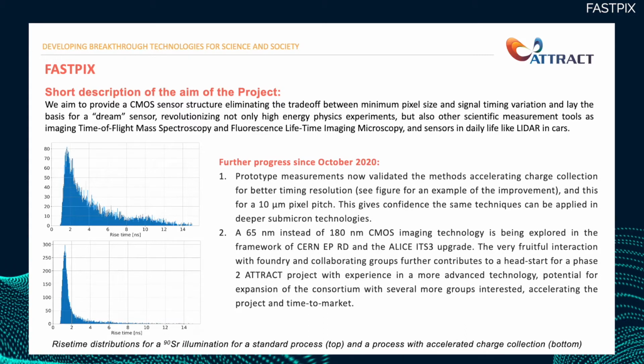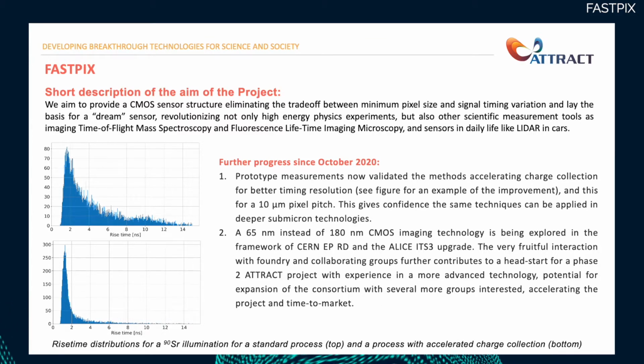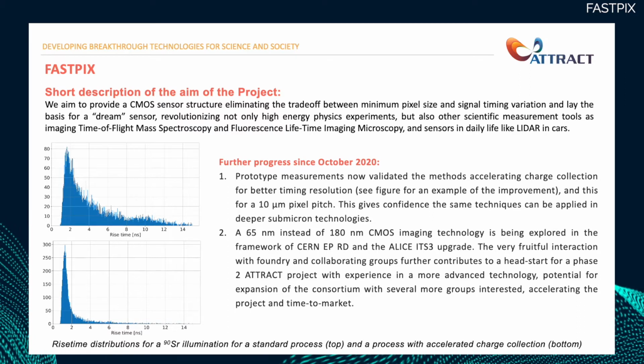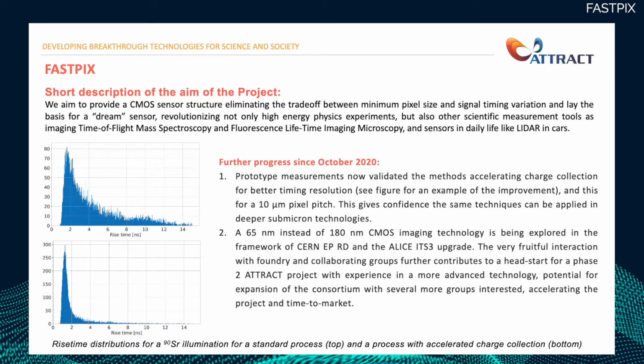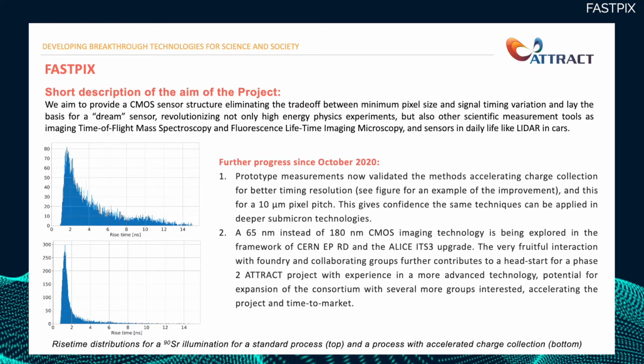In fact, a 65 nanometer CMOS imaging technology was explored late last year in the framework of the CERN EP R&D and the ALICE ITS-3 upgrade. The very fruitful interaction with the foundry and collaborating groups further contributes to a head start for a Phase 2 ATTRACT project, with experience in a more advanced technology, potential for expansion of the consortium with several more groups interested, accelerating the project and time to market.